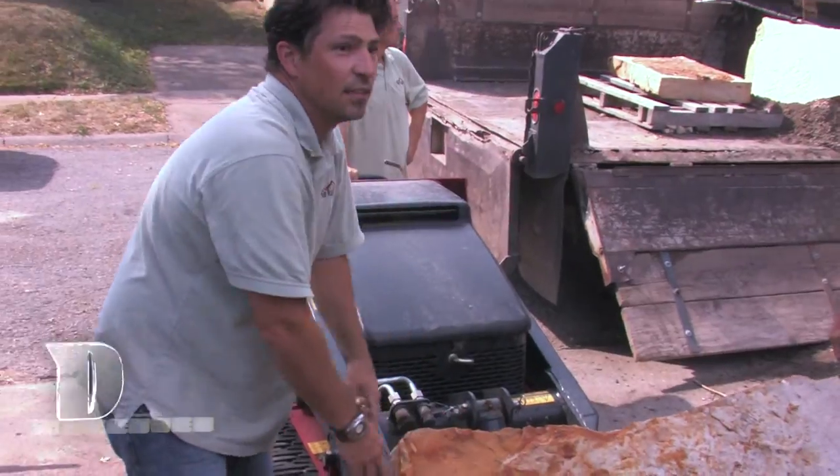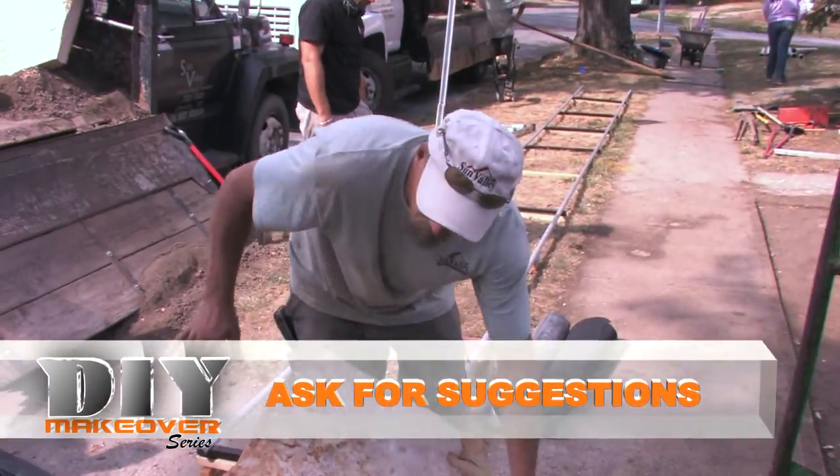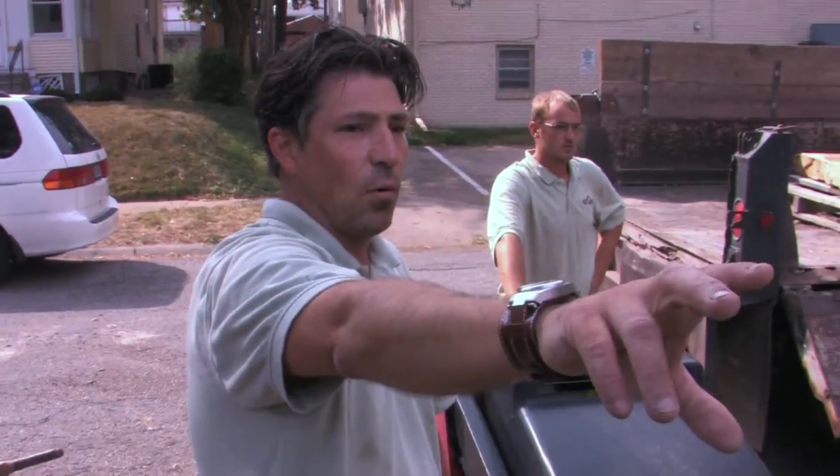I definitely want to use this piece. How do you think it should fit in, Jeff? Top, back, face. Rounds will come across really nice from the one to the other.